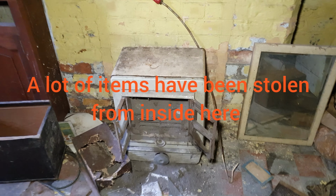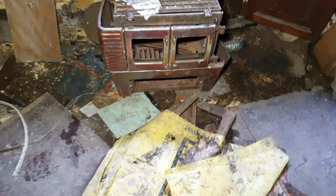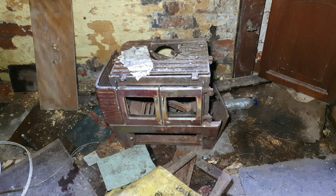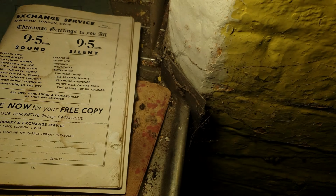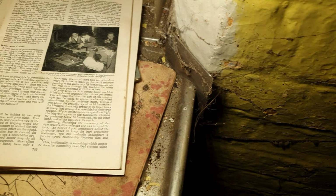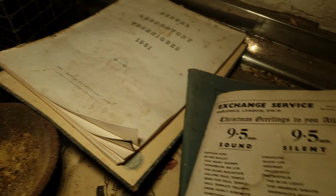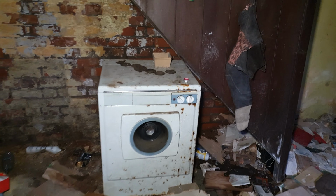It's all fire here. You can get upstairs though. There's loads of stuff up there. Sorry about my cough, people. That's another old fire of some kind. Look at these old books here. Don't know what they're all about, but old tins. Yeah, Ivy House, this is called.